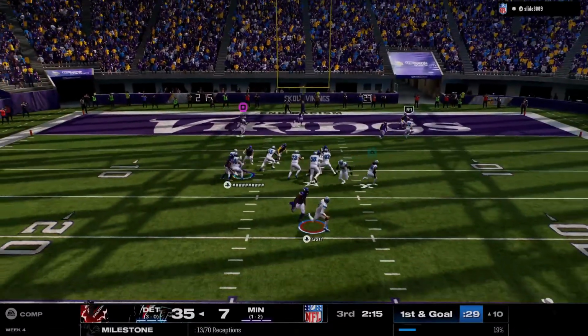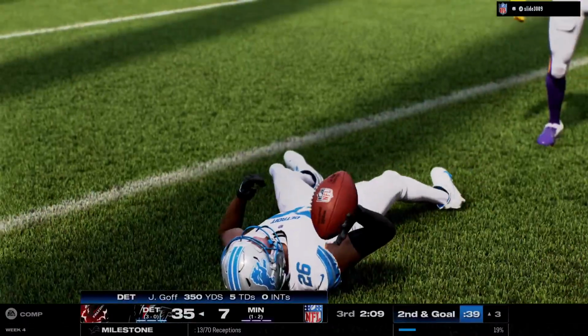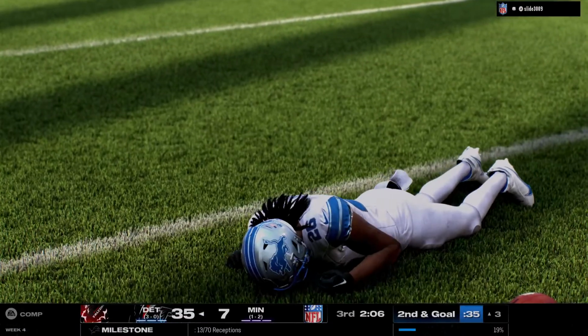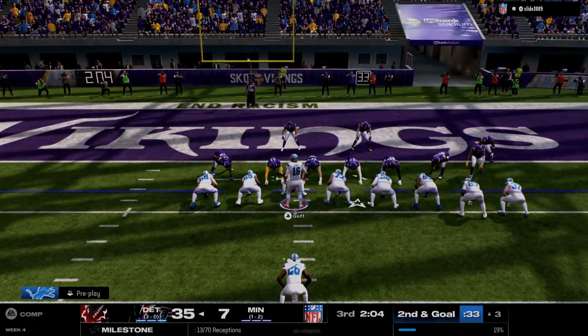Working inside the red zone. He rolls to his right. The throw is caught, and this one stopped at the 3-yard line. Sure showed off some mobility on that play. Got outside the pocket and easily found an open man. So from the 3, here's 2nd and goal.